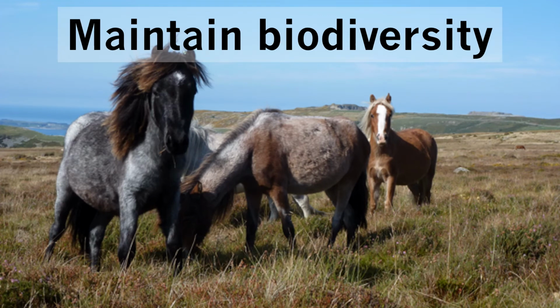The Carneddau ponies play a very important role in maintaining biodiversity on the Carneddau Mountains. Due to their grazing patterns, they maintain the grassland mosaic of different species. They're also used for conservation grazing projects across the UK.